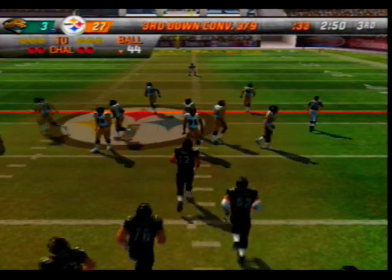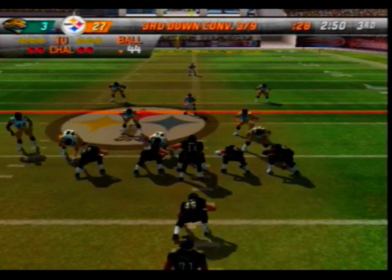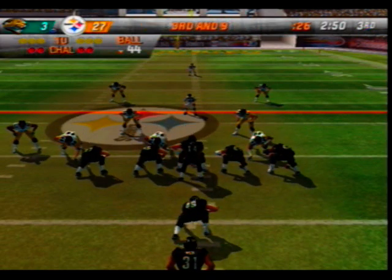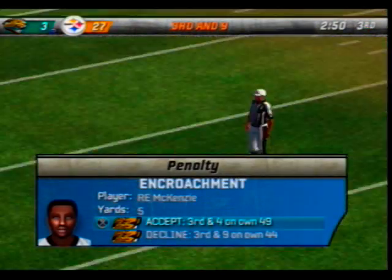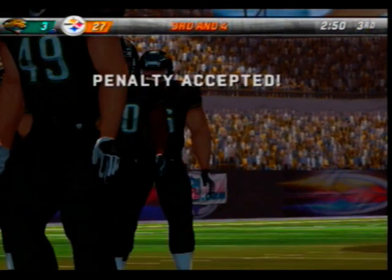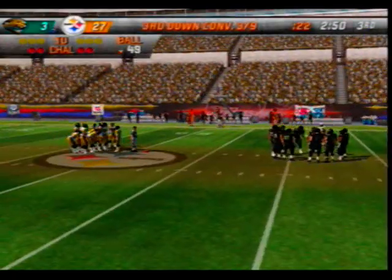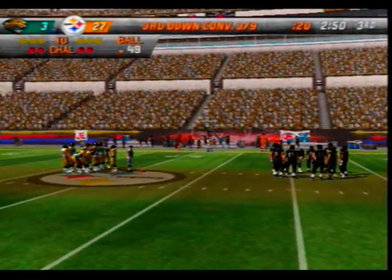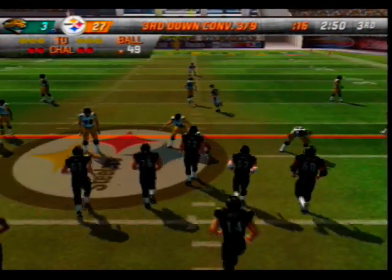And this is the ninth play of this drive. Number 31 is the deep back. Encroachment, number 90. So he's called for encroachment. The defense needs to concentrate better than that. Nothing frustrates a coach more than a penalty like that. Ninth play of this drive, ball right around midfield.